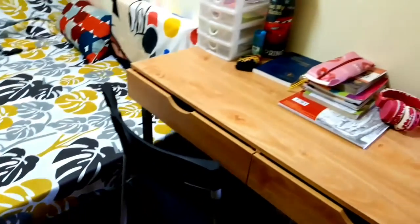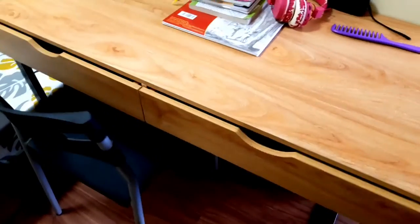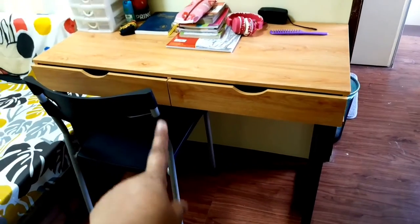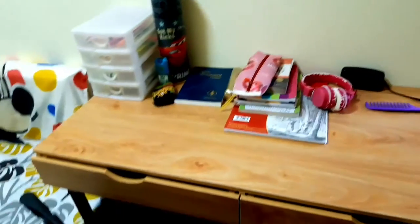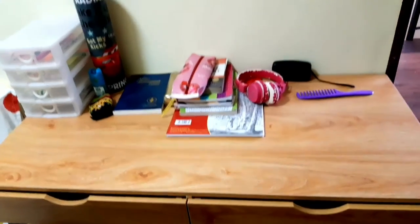And she also has her own study table. So, ito yung study table niya. Dito siya nagsistudy. Binili ko to sa Lazada. And ito yung cabinet niya. So, this is also from our old house.